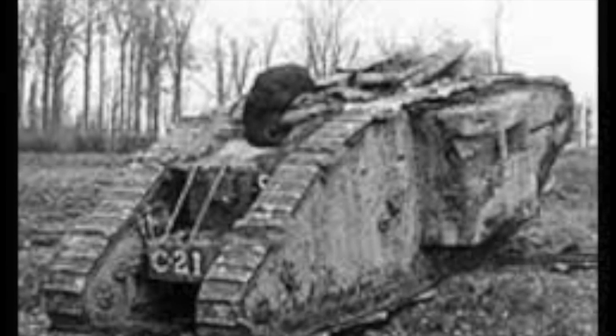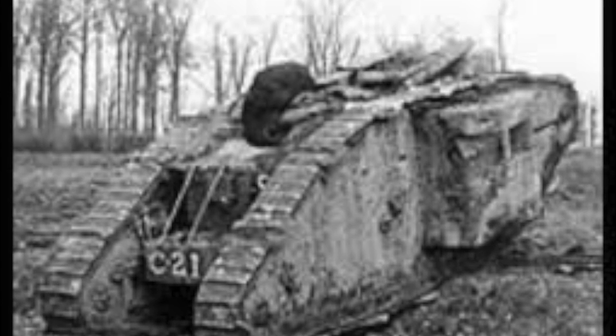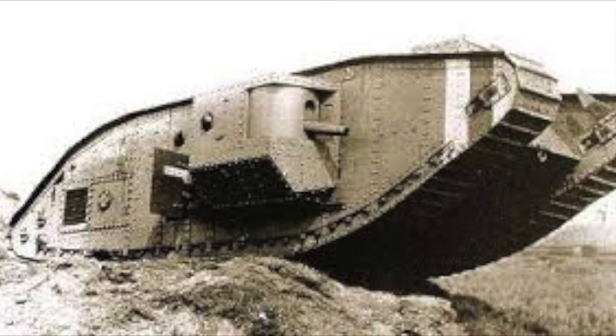Finally, in 1916, the first tank, Little Willie, was made. This tank was an incredibly terrible tank. It weighed 14 tons and went 2 miles per hour. Since this tank was so horrible, Britain realized it needed a better land battleship.